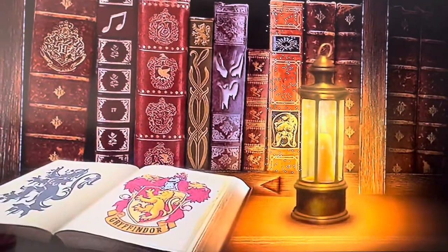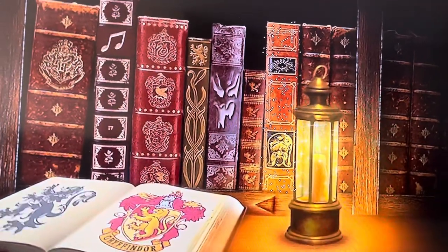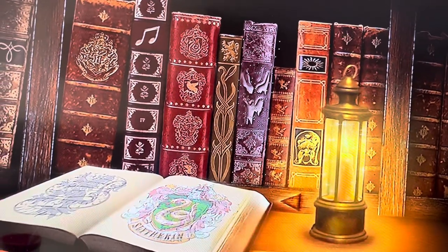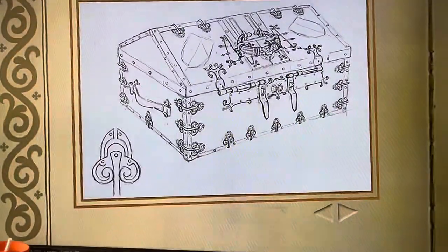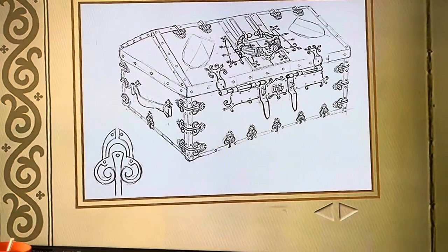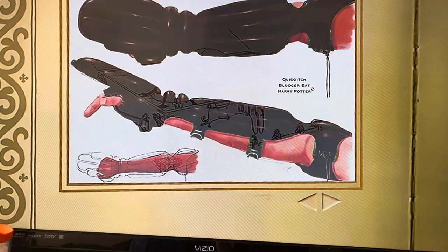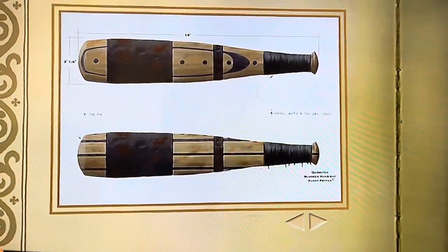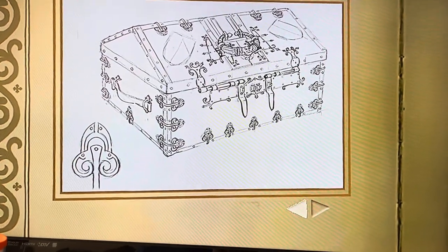Alright, so here we are at the library section of the special features. There's a few books here that you can click on, so start at the very left here. It's just a lot of concept art, I think. Let's go through a couple of them. I don't want to go through every single one. It's gonna take a little too long, but that's basically just concept art there.